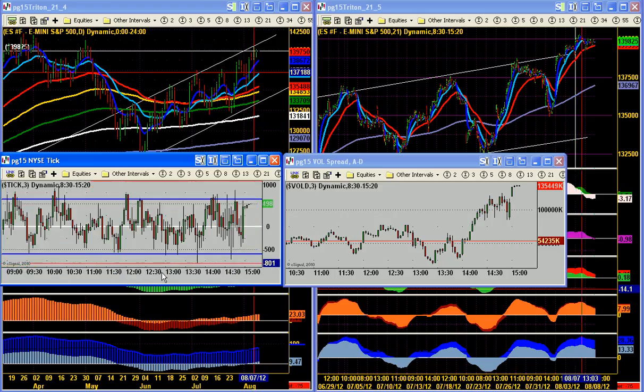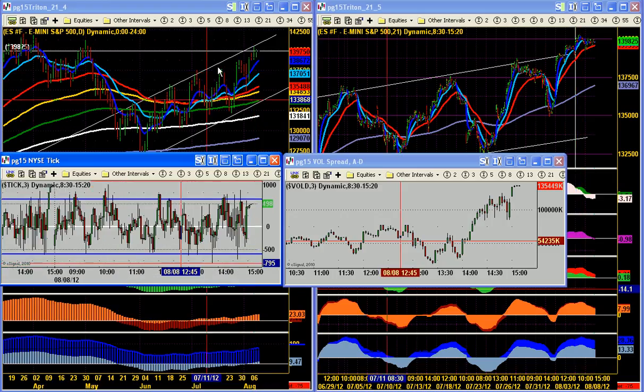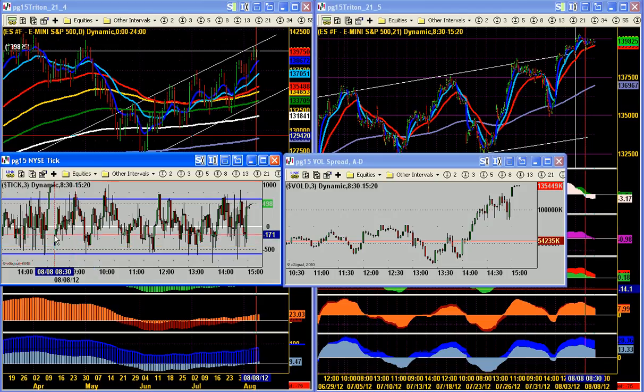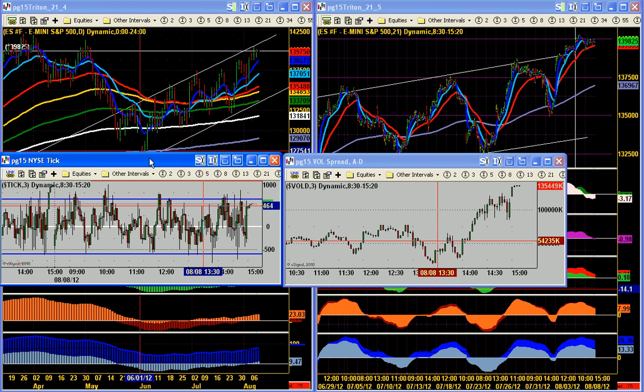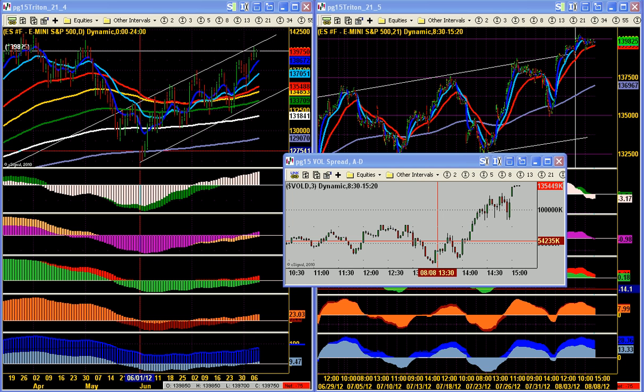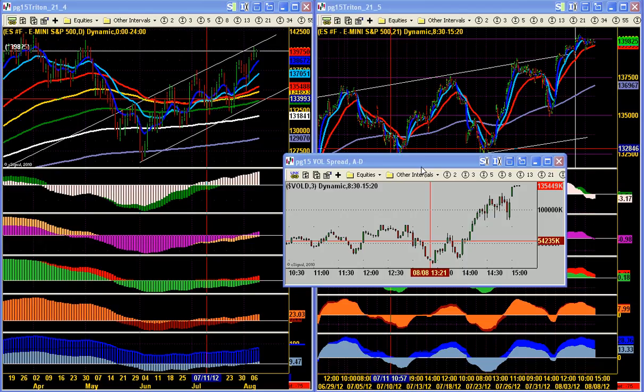let's just isolate this for today. Today starts right about this hash mark here. There were no plus 1,000 and no minus 1,000. In fact, it hung out between approximately plus and minus 600. These blue lines are plus 600 and minus 600, and that's where it hung out all day long. Even when it pushed at the end of the day, it never stayed above 600. So there's a little lethargy in the market here, without any real conviction to move up.